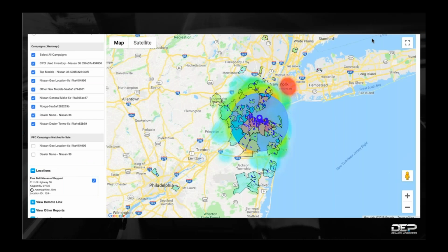What's the red dot? Is the area, I'll talk about that. This is a perfect example. We're going to say, is the area you're targeting with your ads actually selling you cars? And that's what the red dot's showing us. So we took over this account, we layered the data over the map.